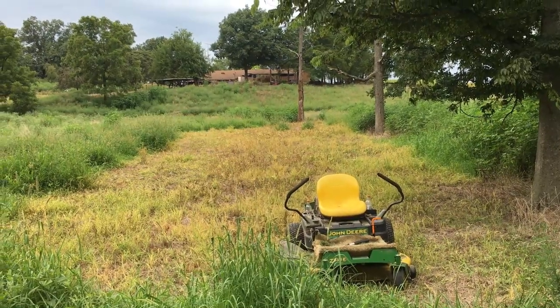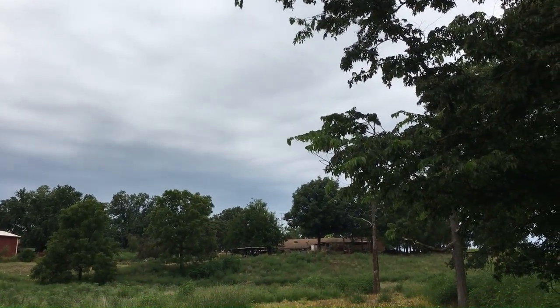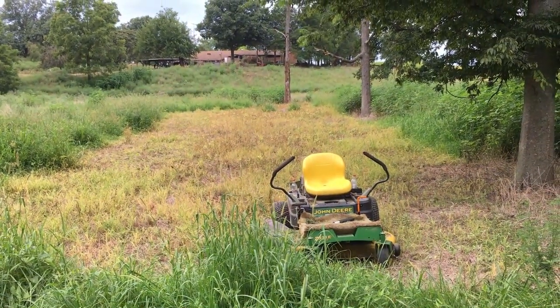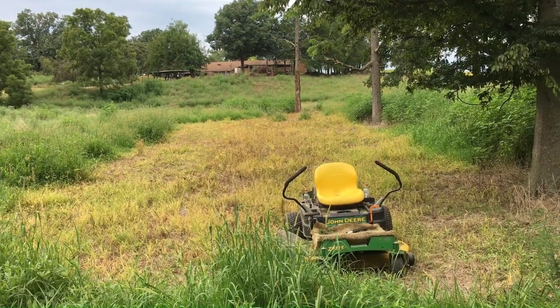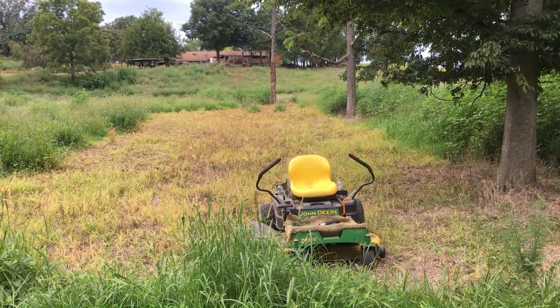It's overcast today, as you can see, and keeping it cooler. I can still feel the heat, the sun shining through the clouds, but at least it's cooler for me in the shade of the clouds.